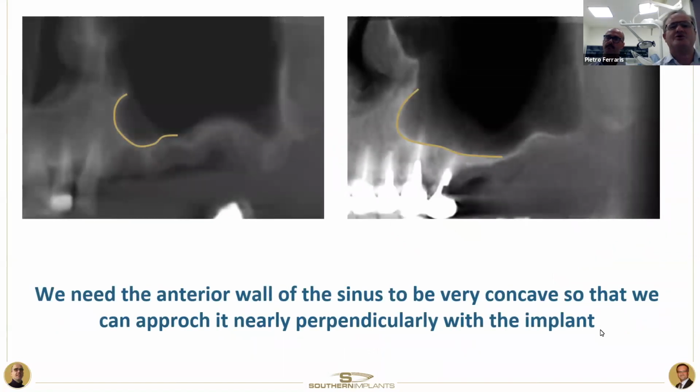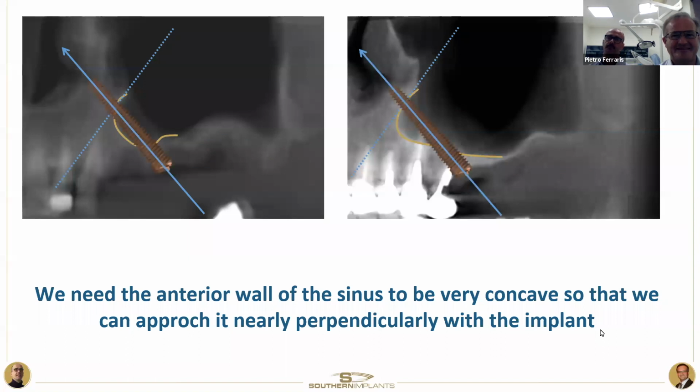And we need the anterior wall of the sinus to be concave or straight, because we have to approach that wall with the drills, and we know that it's very difficult to penetrate cortical bone with the drill not normal to the surface, and to find the path of the first drill using the other drills, until placing the implant. So we have to screw the implant, finding the hole we made with the final drill, and it's easier to engage when the anterior wall is straight or concave.